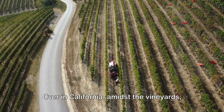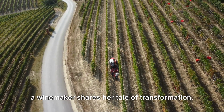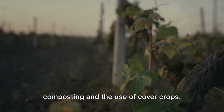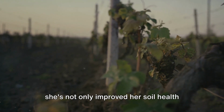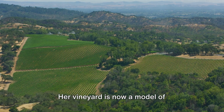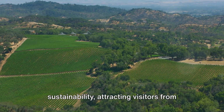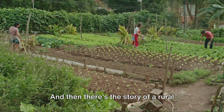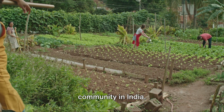Over in California, amidst the vineyards, a winemaker shares her tale of transformation. By adopting regenerative practices like composting and the use of cover crops, she's not only improved her soil health but also the quality of her wine. Her vineyard is now a model of sustainability, attracting visitors from around the world who are eager to learn and replicate her success. And then there's the story of a rural community in India.